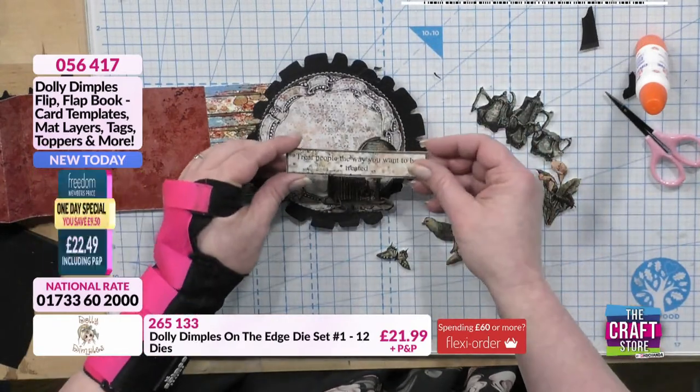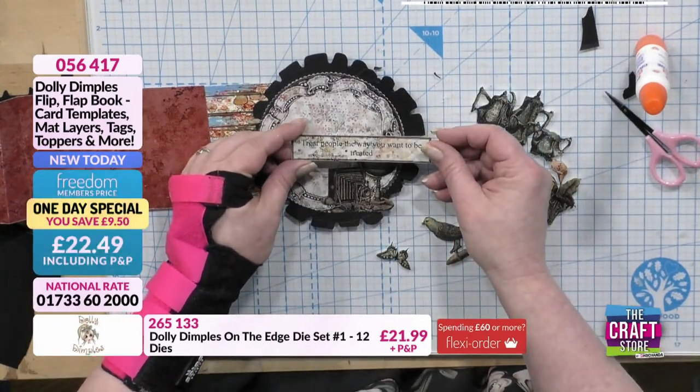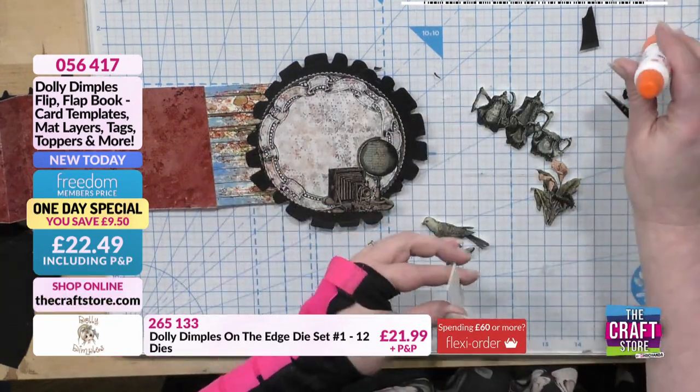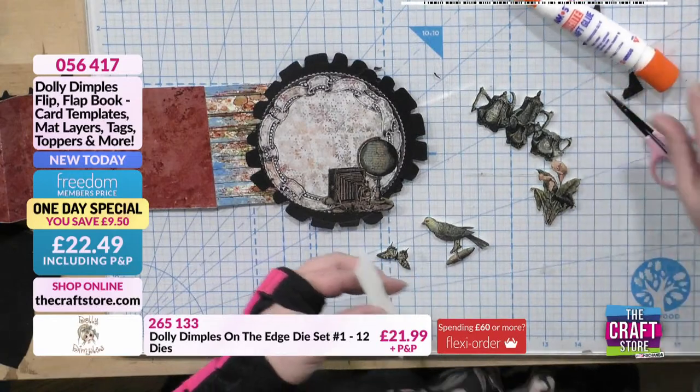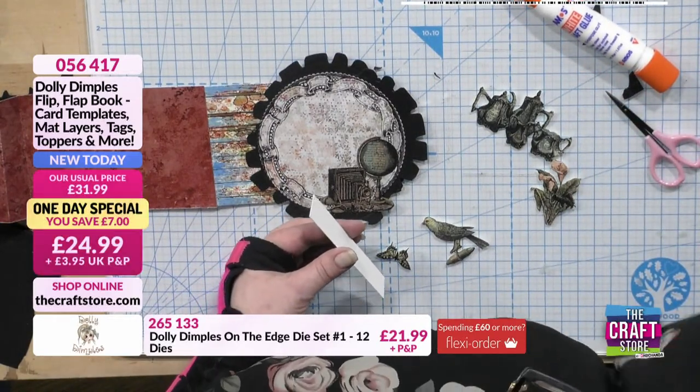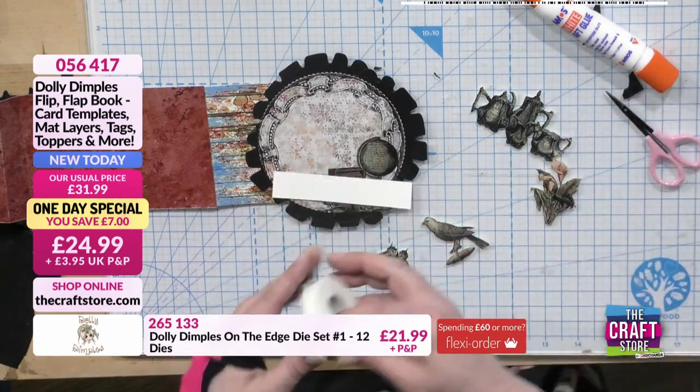So we've got "treat people the way you want to be treated." Oh, that's nice. So we're going to pop that one on there. So we've got a nice little sentiment. And I think I want to put it on with foam pads. Foam and a roll. Here we go. Foam and a roll.